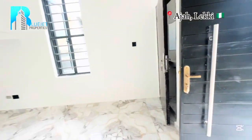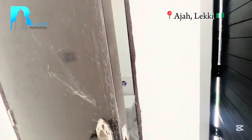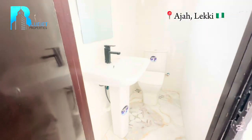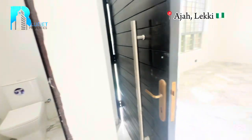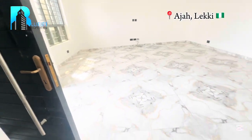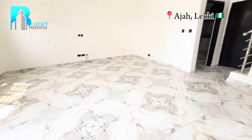And right behind this door, that's the entrance door we came in, is the visitor's toilet. Right here we have the sink, the mirror, and the toilet seat. So back to the living room. You can see how spacious this living room is.